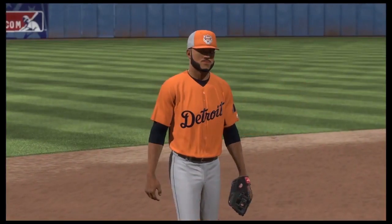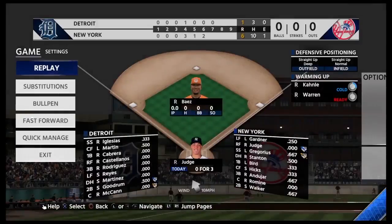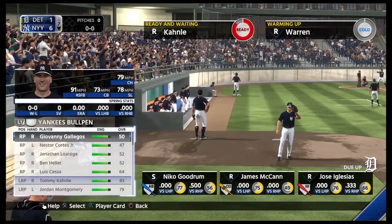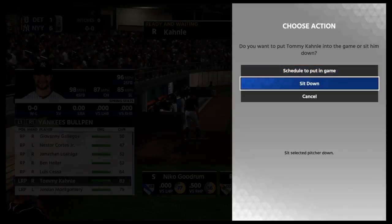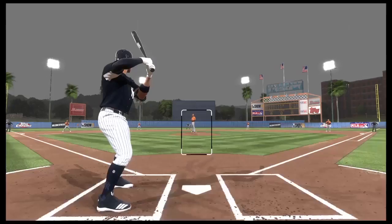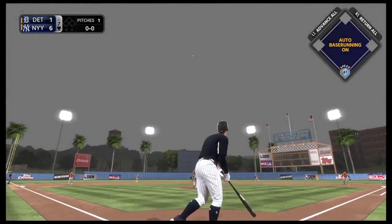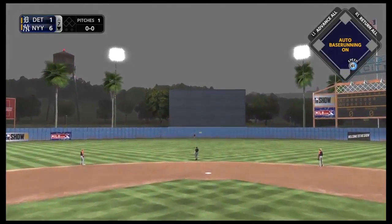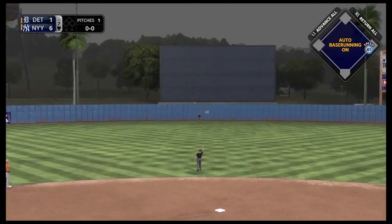Now pitching for the Tigers, number 60 has come into the ballgame, leading off for the Yankees. Number 14 has been warming up the whole time we've been simulating. So ready with the first pitch. Here it comes. Gone. High. Deep. That is a moonshot, folks. A long home run.